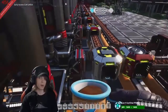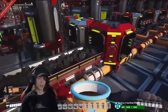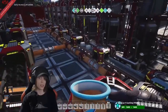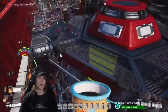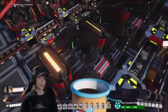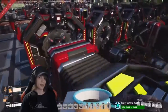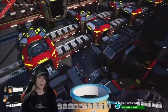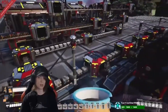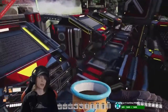Big main belt manifold. We do our big pipe manifold here as well. So the first set of refineries, as you can imagine, is the alumina solution, followed by the aluminum scrap refineries, which brings us to the ingots. And the sheets, followed by the heat sinks. And last but not least, the turbo motors.